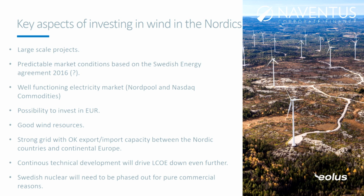Key aspects of investing in the Nordics. I agree with everything that Martin just said in his speech regarding the opportunities and challenges. And there are a lot of things going on in the Nordic markets. So we can build large-scale projects. The energy agreement from 2016, yes, has been weakened, but still already 90 billion SEK has been committed to be invested in Swedish wind since the agreement was made. And that's the reason why we'll see such a really large increase of Swedish wind in the coming years.